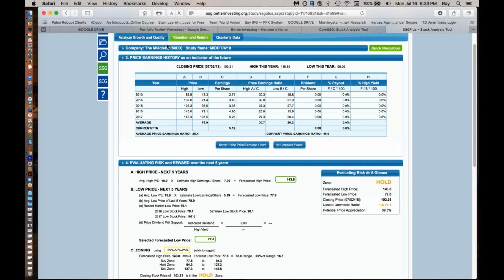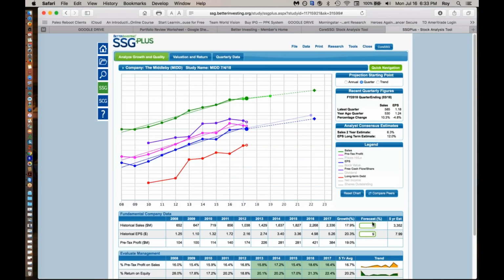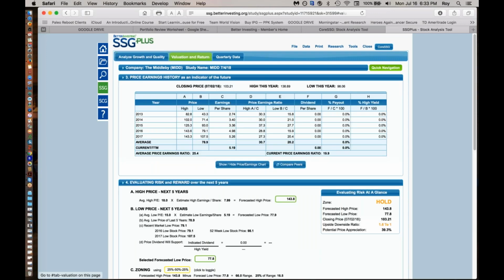The other thing, I projected a 9% growth rate for earnings. Doug Gerlach and most others I respect recommend nothing higher than 1.5 times that. In the original SSG, it was triple that, which is way high.